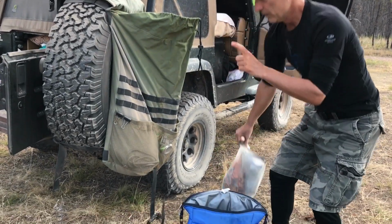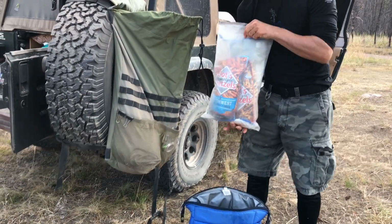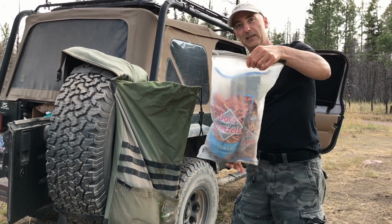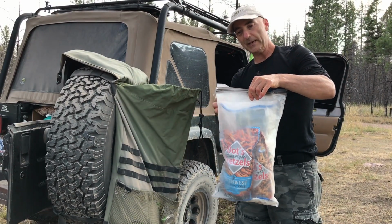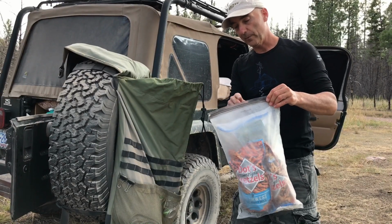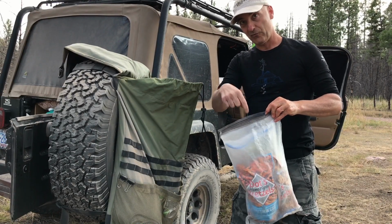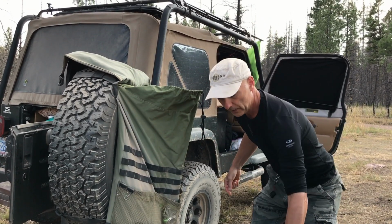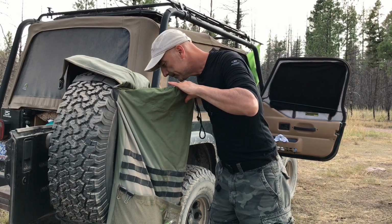I also use the Trash Arrow bag to store my food. So of course my Dutch pretzels, because you need to have that. And this is an odor-proof bag. All the food that I have that is open goes in an odor-proof bag. Same thing with the trash. The trash is also in an odor-proof bag, and then it stays outside of the Jeep. So I don't have anything open in the Jeep.